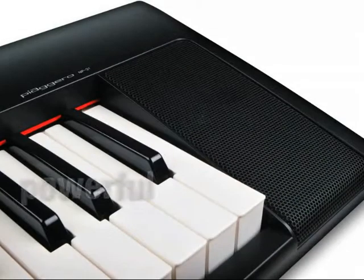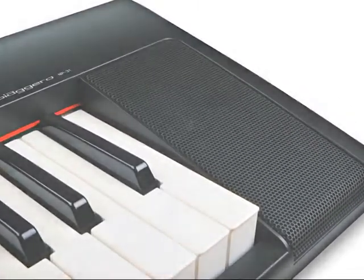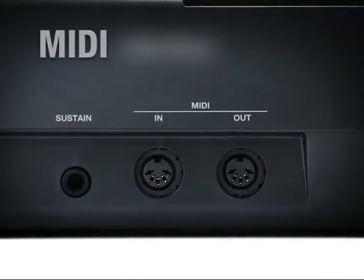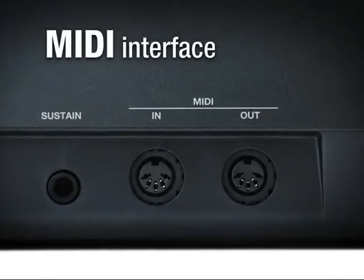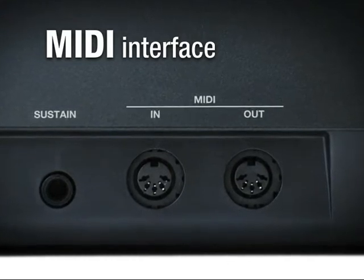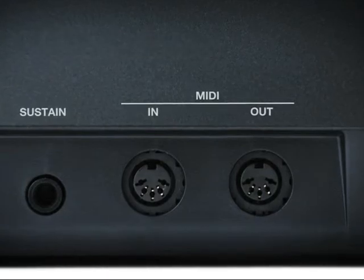The powerful stereo speaker system delivers breathtaking clarity and depth. For the more adventurous player, the NP-31's MIDI interface allows it to be connected to a computer or other MIDI device. That's great for recording your performances or expanding the sounds you can play.